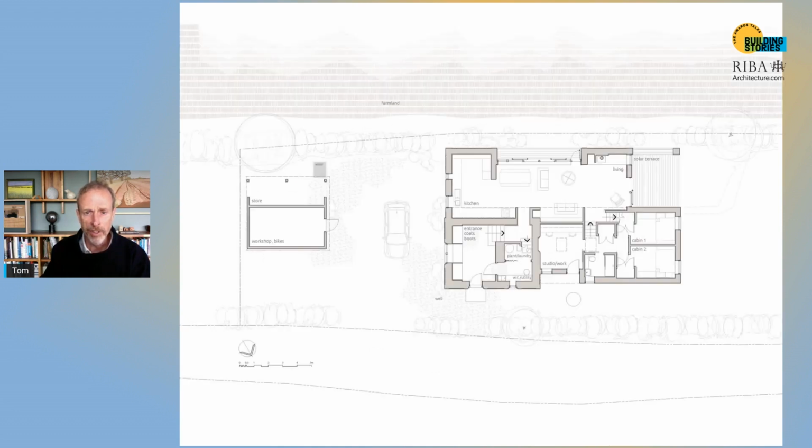Looking at the plan in a bit more detail, I'll do it only briefly because plans are only of interest to some people, I know. There's the cottage bottom left in the main block, given over entirely to entrance space, which is an absolute boon, obviously, in the countryside where you've got boots, dogs, goats, all the rest of it. Then passing through the back of that into this space that's dominated by the farmland behind.